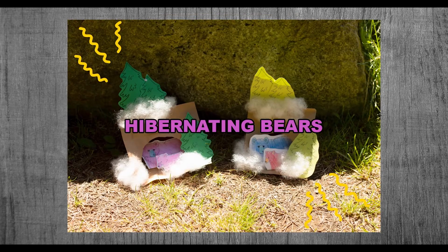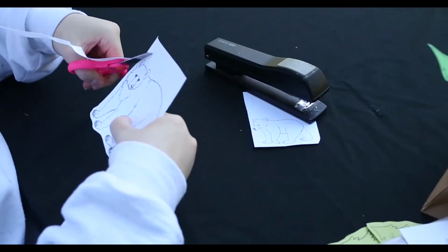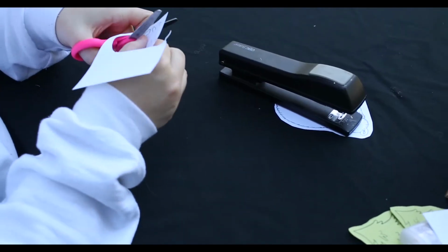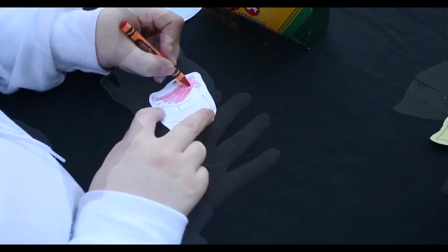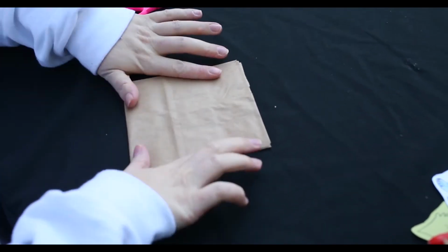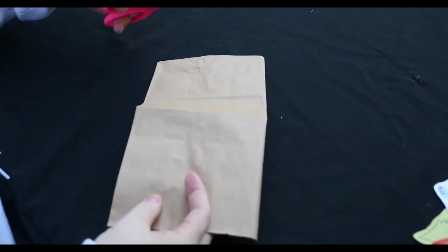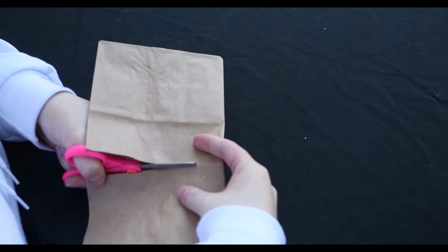Now, with the facts out of the way, let's get on with the craft. First, start by cutting out all your trees and bears that you want in and around your bear's den. Color in the bears and trees any color you'd like. Next, take the paper bag and fold it in half. Cut along the fold, keeping the bottom of the bag to use as the den.